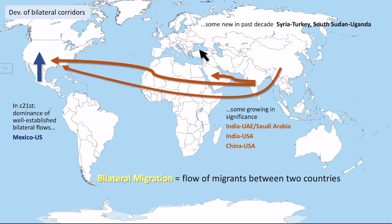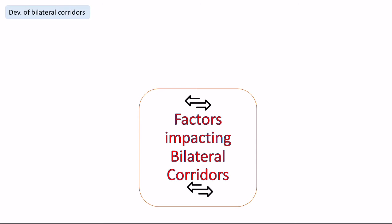In terms of the factors that have caused these bilateral corridors to grow in terms of importance, but also why some have appeared recently rather than others, there's lots of different factors. So employment opportunities and wage differences are often a reason why we get a corridor open. The reason why Indian migrants might move to the USA is because there are better wages in the USA.